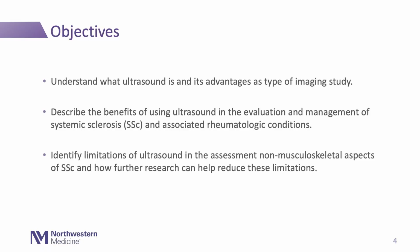In terms of objectives for this talk, it's pretty straightforward. We're basically just going to talk a little bit about what ultrasound is, why we might use it, what its advantages are, talk about how we use ultrasound in the evaluation of scleroderma-related musculoskeletal conditions. And then, outside of the musculoskeletal system itself, how do we use ultrasound to assess the other domains of scleroderma involvement, such as skin and the lungs? Because, of course, scleroderma, it's not just scleroderma, right? It's systemic sclerosis. It affects many tissues besides the skin.